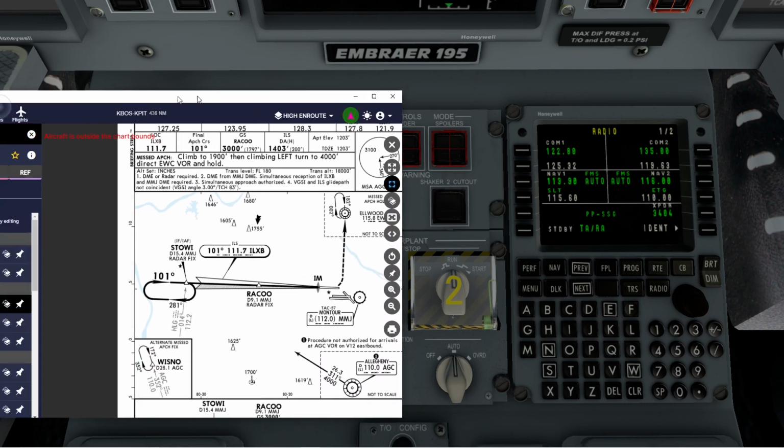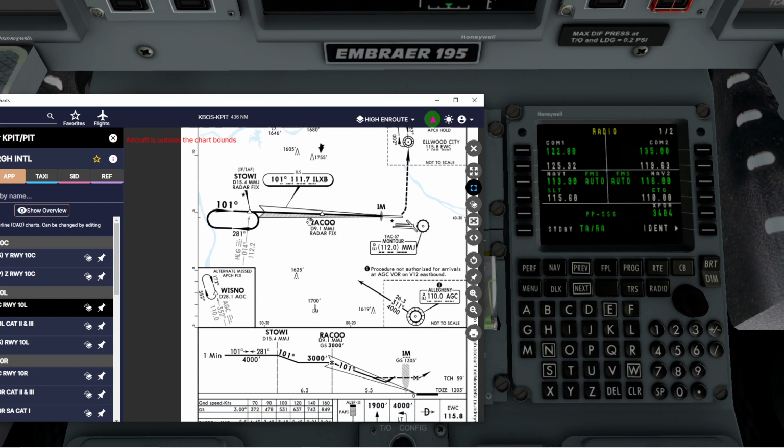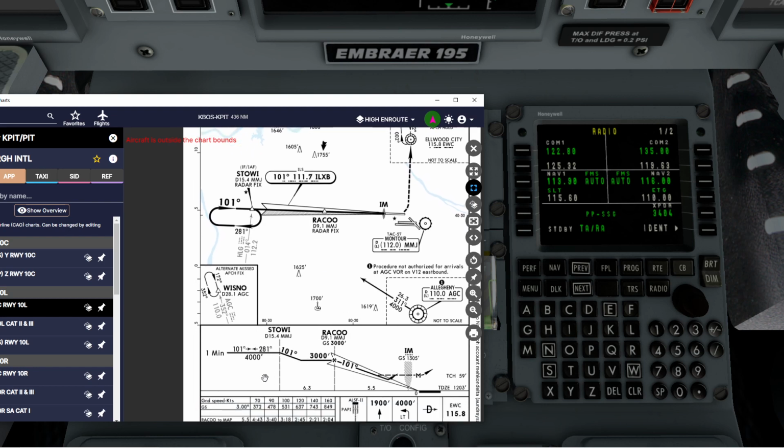Let me bring this back down for you guys. The approach for runway 1 left, this is what it looks like. We need to type in 111.7 and put in the approach course of 101, and then we will be adhering to these standards and instructions via this chart for our arrival.